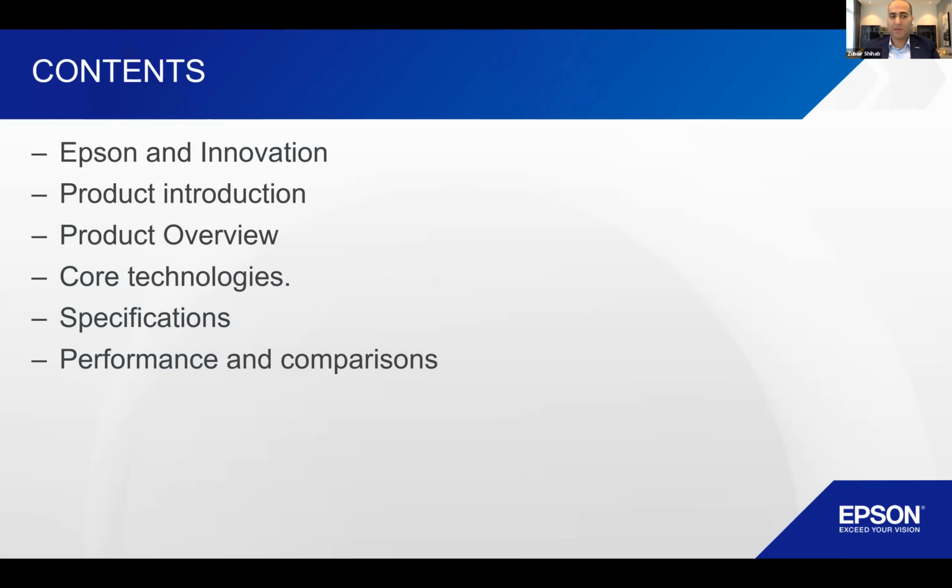The contents: quickly, we'll go through Epson and innovation. It is a very important part, and therefore I prefer to start by telling you what Epson usually does and how we go through the innovation cycle, developing products in the market. So we're not launching a product just for having another range or another product for no reason. Always there is a reason behind it. This we're going to cover.